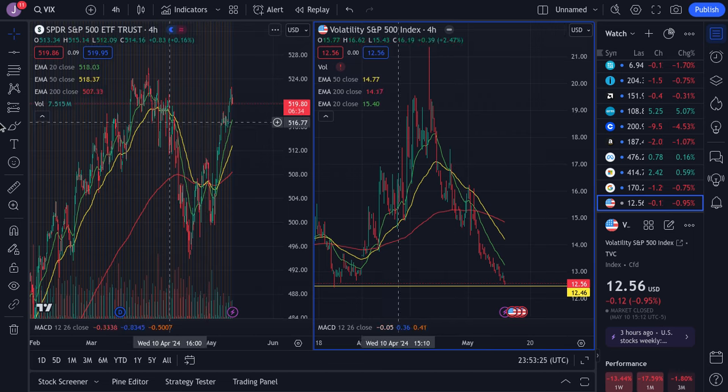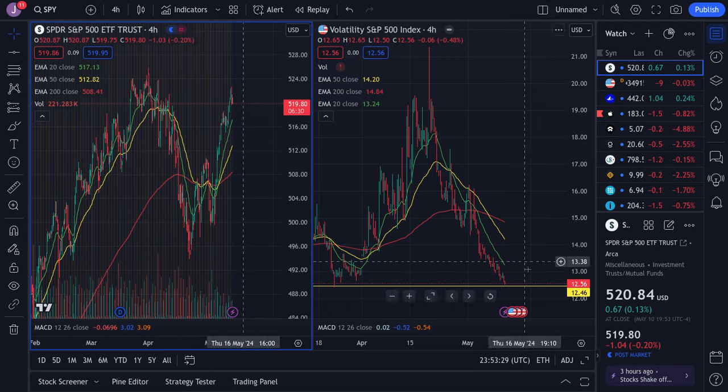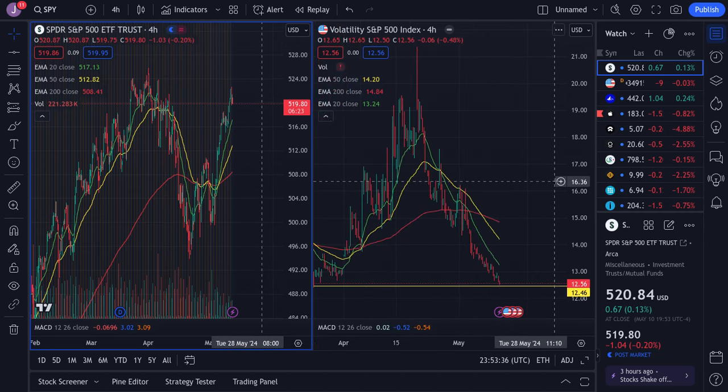And then we have some more things that kind of suggest that. So I'm going to just actually focus now on SPY. The VIX already is down to key support where it bounced off of every single time this year. That's already done with. Now we could get a bounce on the VIX. And if that's the case, we could get a rejection on SPY.